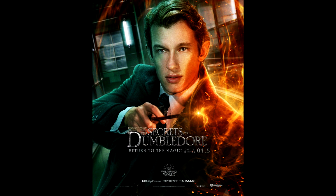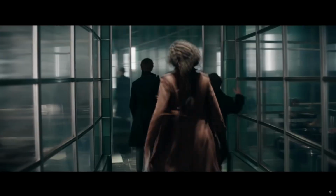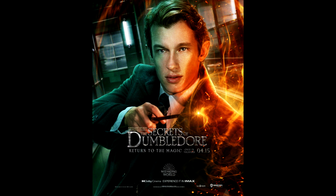We then see Theseus in what looks to be the German Ministry of Magic. Again, his wand is glowing and he's surrounded by the Phoenix Fire. There's not much more to say about this poster, however, I believe this is going to be the highest likely character to not make it through this movie.